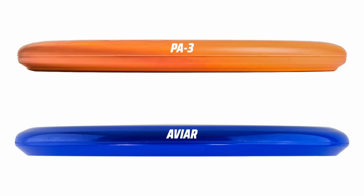But when I got back into disc golf around 2020, the cool, trendy putter that everyone was using was the Innova Aviar or Discmania P2, which are basically the exact same disc, but also very different to the Prodigy PA3. While the PA3 has this blocky, chunky wing with a big bead, the Aviar is a smooth, deep, beadless putter.